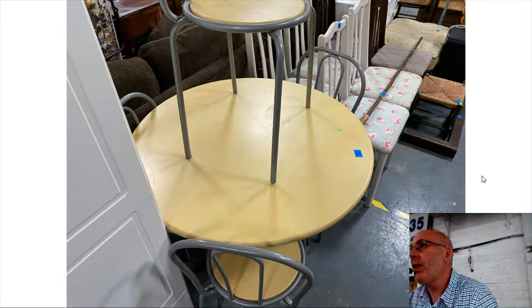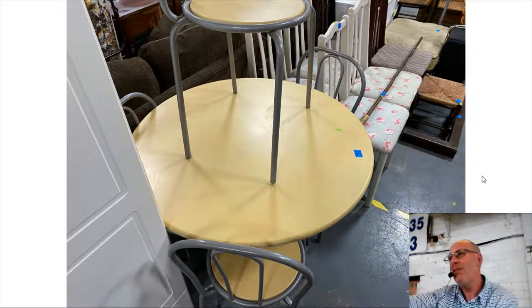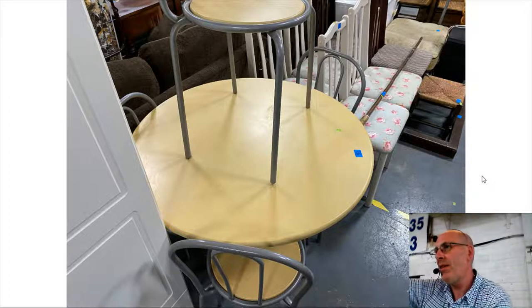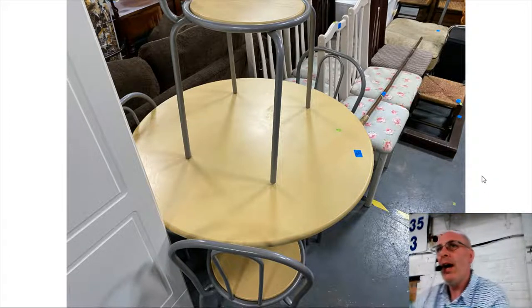£10 on this one for a nice dining table and chairs. There's got to be a tenner for this, hasn't there? Start me five then. Here come the hands. Five and bid, five bid, six anywhere. £6 anywhere on this one. Six, seven, eight. Eight and bid at the back, nine anywhere, £9 anywhere.